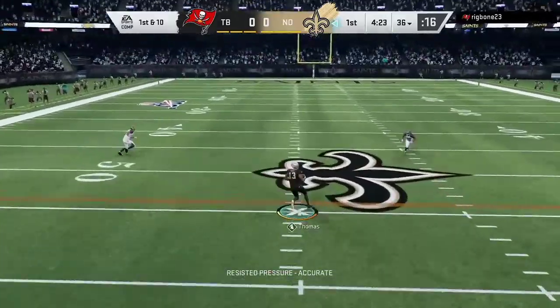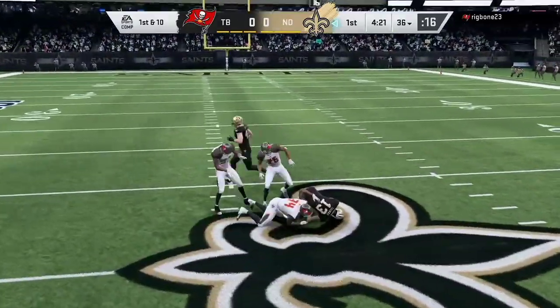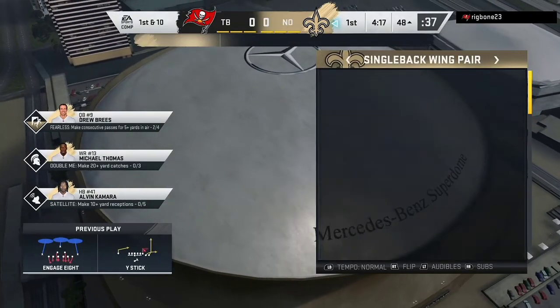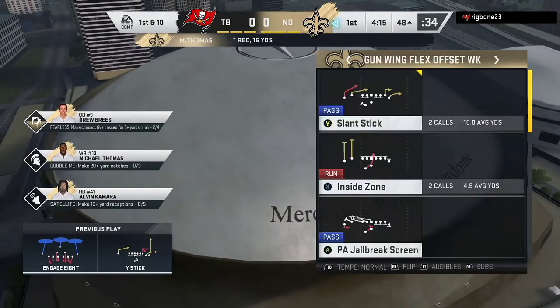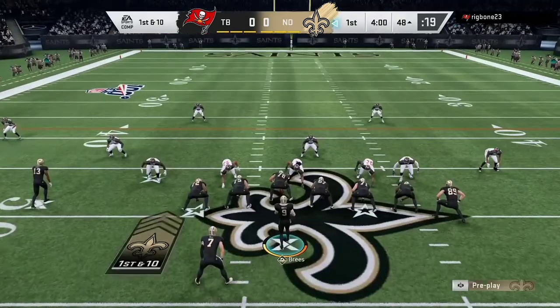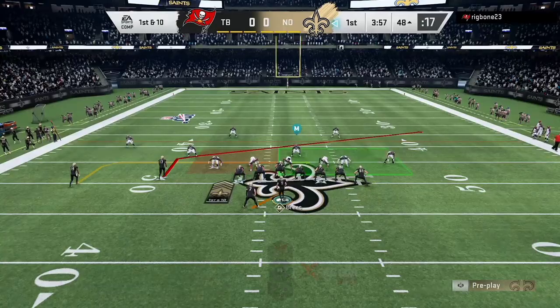Here's Brees to throw. He throws and he hits the slant route to Thomas. And he'll be taken down, but not before he works it past the 50. It'll be a Saints first down on a gain of 16 yards. Back-to-back good plays have them on the move.